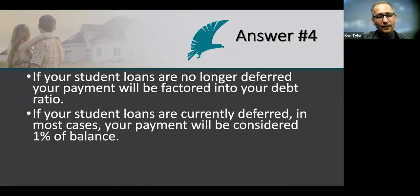But let's go ahead and take a look at if they're deferred. So if your student loans are currently deferred, in most cases, your payment will be considered as 1% of the balance of that deferment. Now that is in most cases. So in government loans, the VA and FHA loans and all of Fannie Mae loans are all based on 1% of balance as your monthly payment that will be factored into your debt to income ratio.